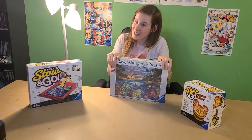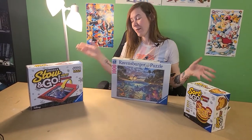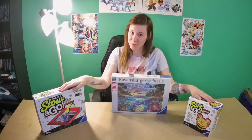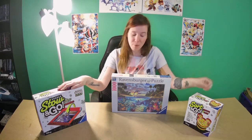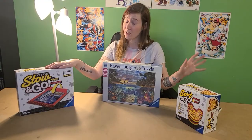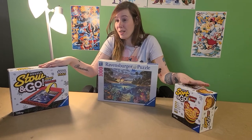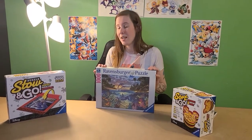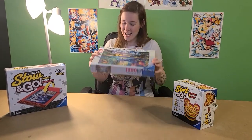Okay, something exciting is happening tonight. As you can see, I have multiple boxes on my table. All right, you guys remember my haul video where Ravensburger was kind enough to send me so many awesome gifts. The only one I haven't had a chance to use is that super cool puzzle board that is kind of like a drafting table because it goes up and down. It's really sweet. I just haven't had a chance to use it in the videos yet. Hopefully we can get a way to incorporate it at some point soon.